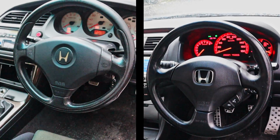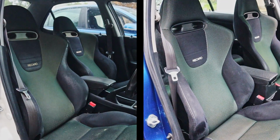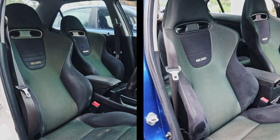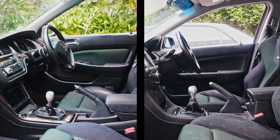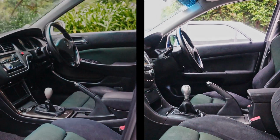The interiors though is where these cars really differ greatly. The similarities, they both have fantastic steering wheels. These seats are identical in both as well, although I do definitely think you sit quite a bit lower on the inside of the CL1. However, from there, they differ quite greatly.